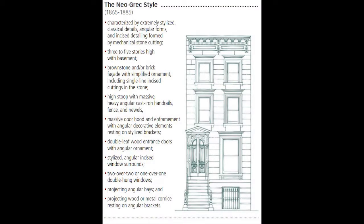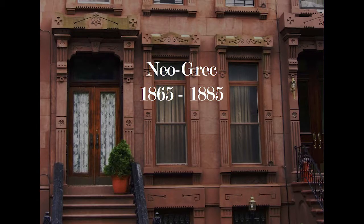So here we see extremely stylized classical details, angular forms, and incised or engraved detailing formed by mechanical stone cutting. 3 to 5 stories high with the basement. Brownstone and or brick facade with simplified ornament, including single line incised cuttings in the stone, which we saw just single line here.